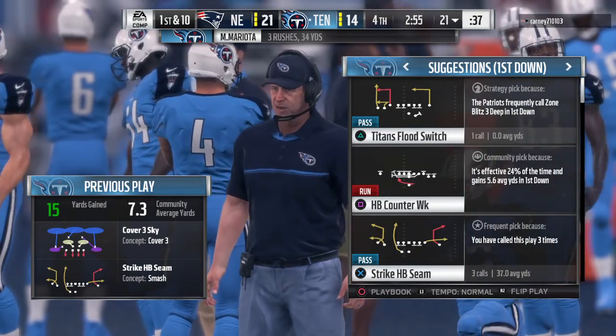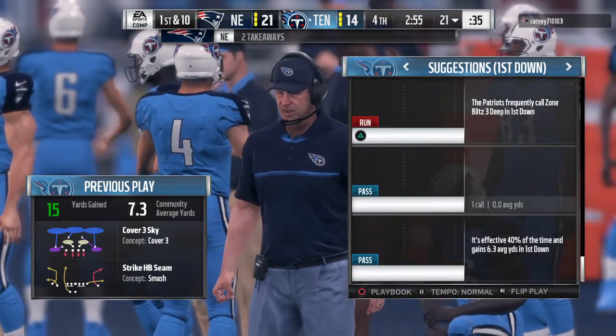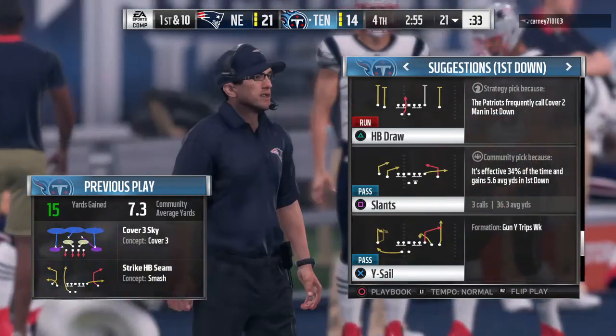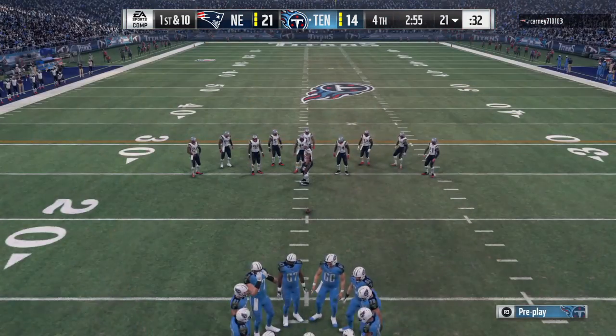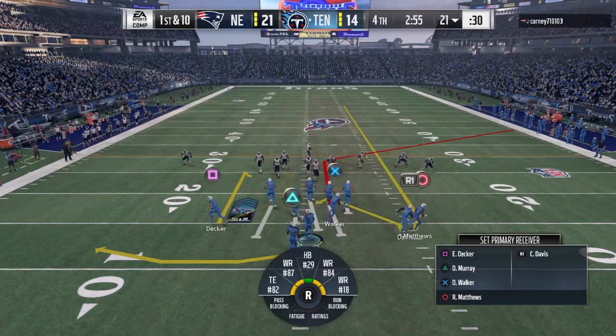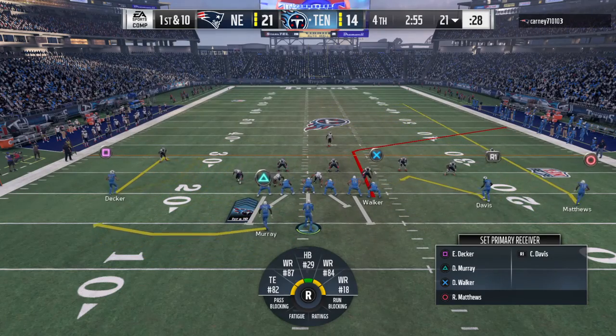That one good for a pickup of 15 for Tennessee. Late in the game, defense trying to avoid a big play. He's able to work out of the passing game, turn it into a run, pick up the first, and stop the clock as well. And you know, in this situation, everything is sped up.